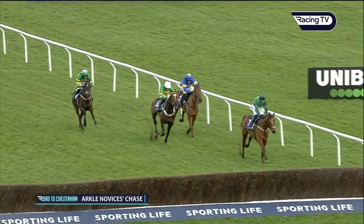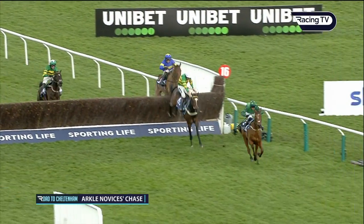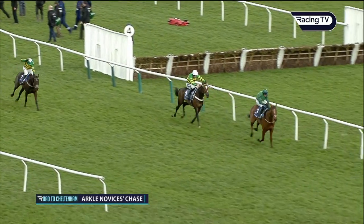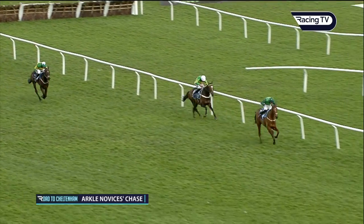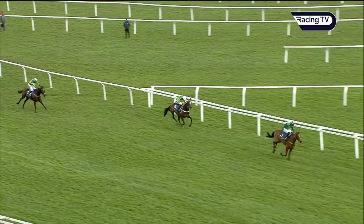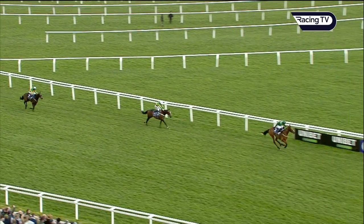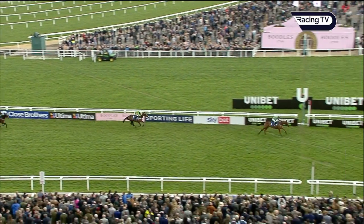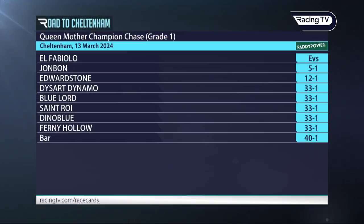Saint Roy and Dysart Dynamo run in the 4 trio. El Fabiolo does it in a high senior at the last and gets away with it. Dysart Dynamo got up. 2 of those run in the 4 trio. John Bon runs in the Shloer, but John Bon's jumping has to be consistently better if he's going to get anywhere near El Fabiolo. You're making an argument for him stepping up to the Ryanair, aren't you? Essentially there. I don't know. I think he has it in him to jump, and he has that scope and that power, but he just needs to do it more consistently.